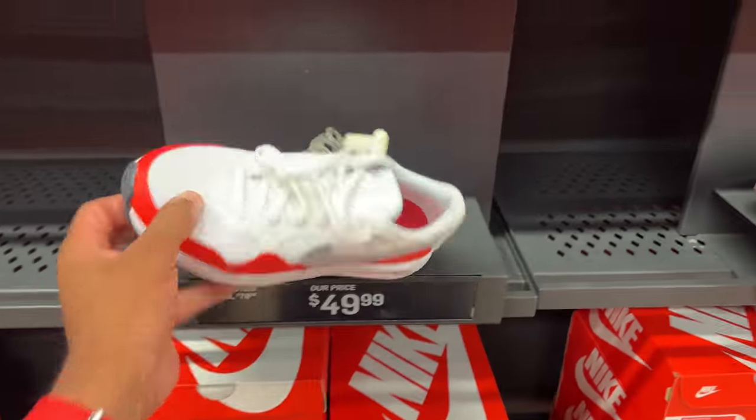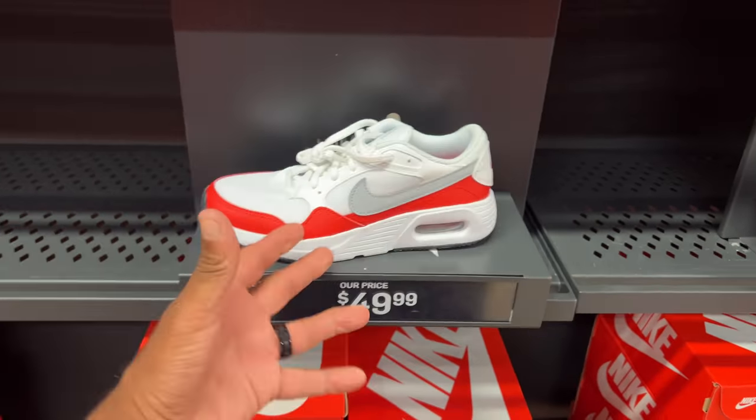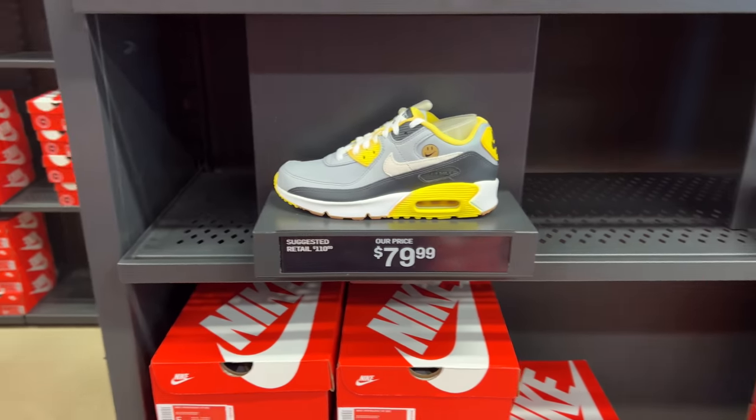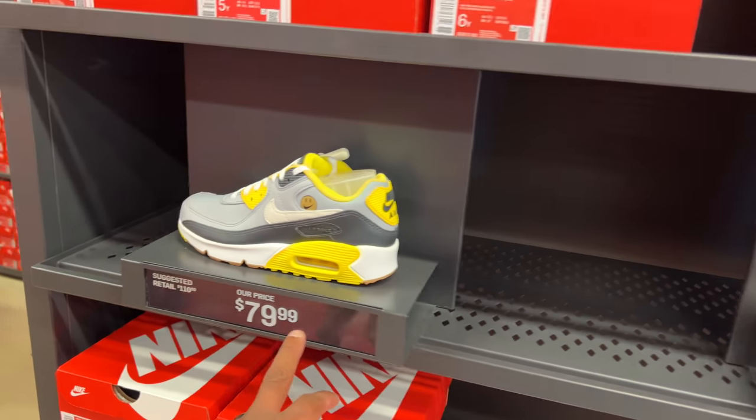Here's that Air Max again. It's going for 50 beans in the GS section. Air Max 97s, I like that colorway. I mentioned that several times. And you got the 90s. It's going for 70 and it's going for 80.